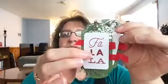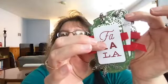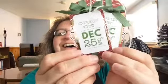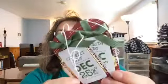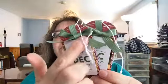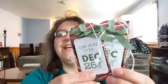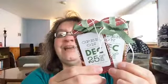I was thinking that you got enough to make 5 of each of these tags, but you get enough for 6. So this is just a few of one of the designs. And here is a few of another one. Isn't that so cute? I'm going to show you how you can easily make that bow. It's a bunny ears way, if you haven't seen that. So thanks, Penny.